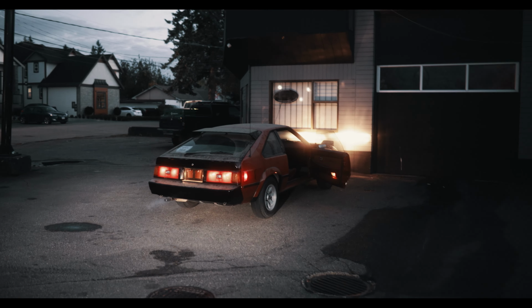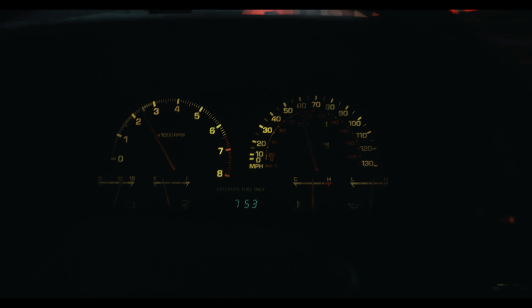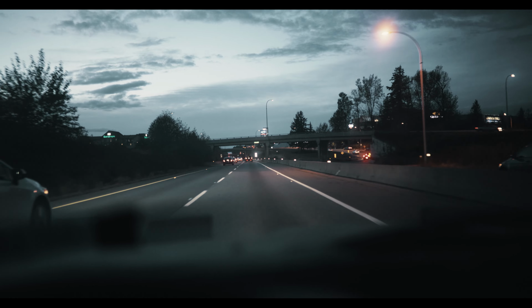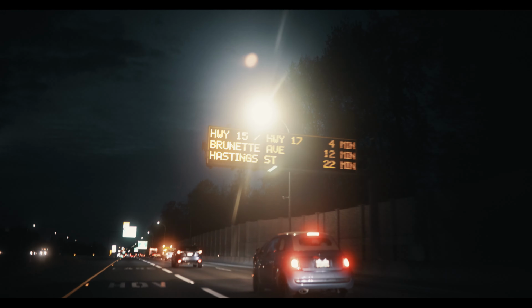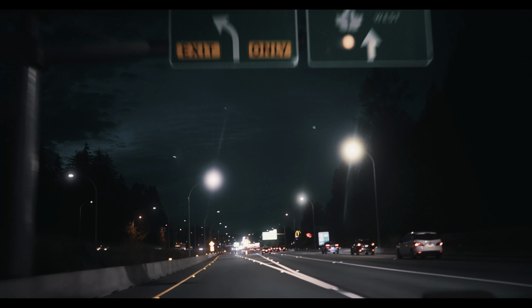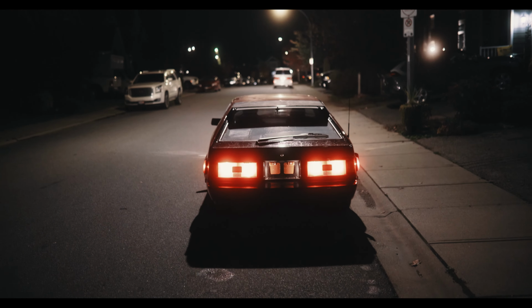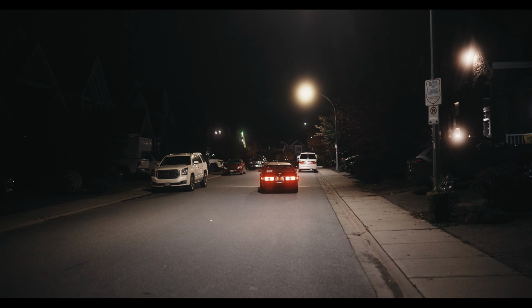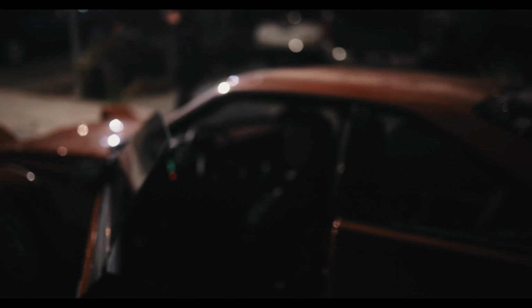All right, well, I actually haven't driven this car at all, so this will be my first drive. I'm pretty stoked. Fast for the 80s. Probably just whip over this speed bump, no problem.